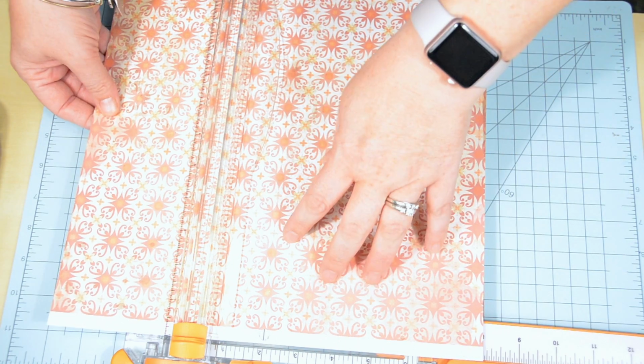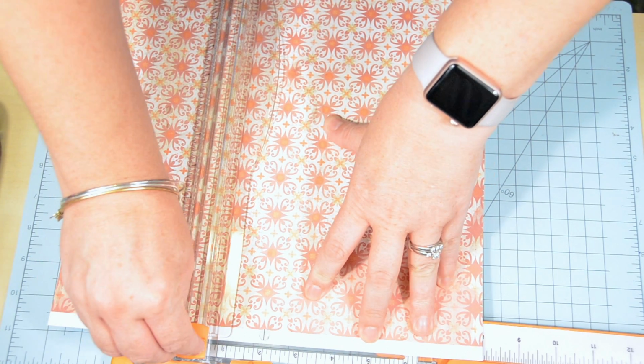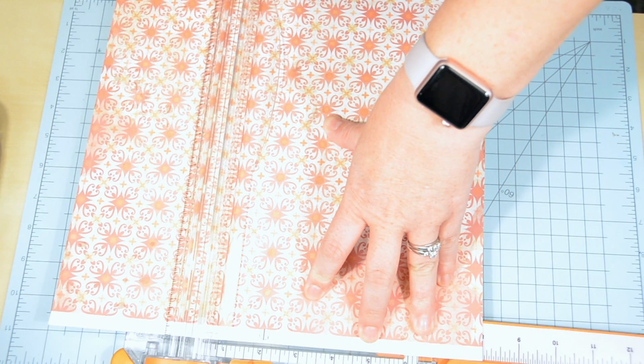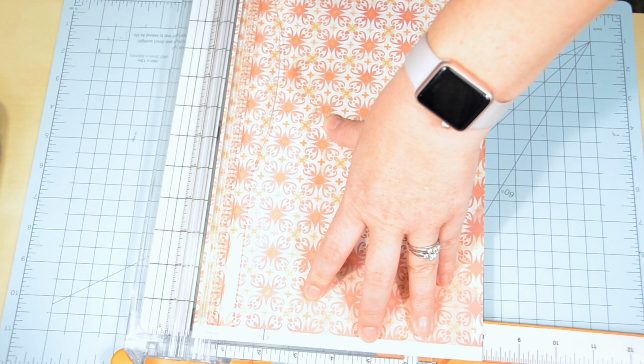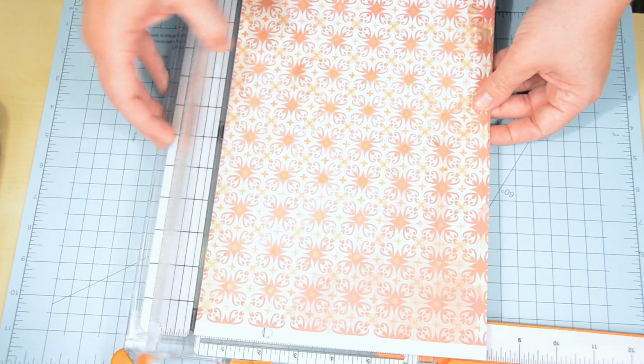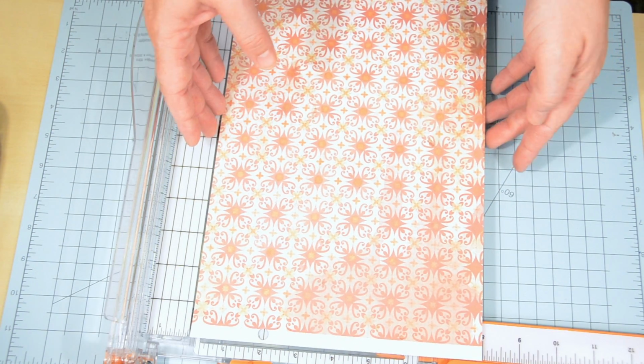And I guess I'm not really going to do anything with this paper. It's okay, I can probably cut it. So you just real easily push down, and one cut and you're done. So that's the excess, so you can put that in your scrap pile and you're left with an 8-inch cut here. It's 8 inches long.